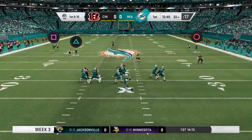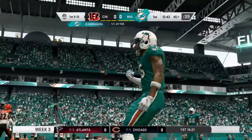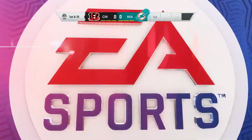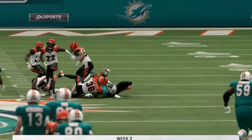Here's a play fake as they set up to throw. They're complete. This is Albert Wilson. And he's taken down right at the 45-yard line. A well-executed 22-yard gain. I think it all came together there. In-breaking route, drove it with excellent pace. Money throw right there to move the sticks.